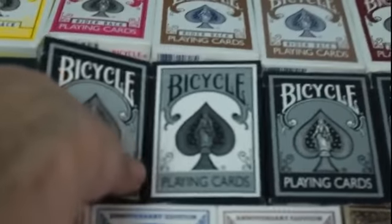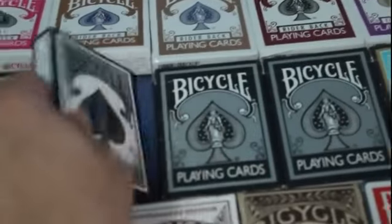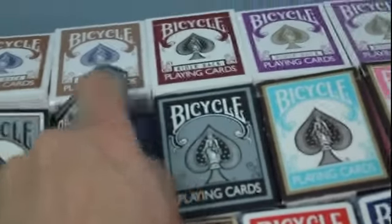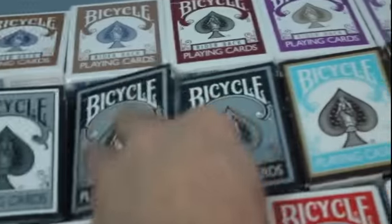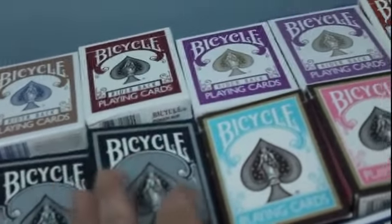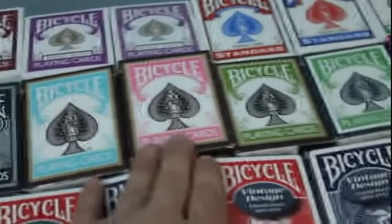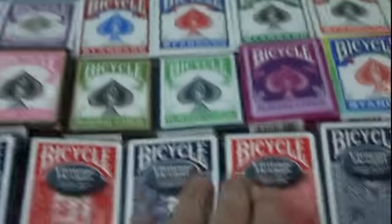A silver riderback. This is a white and silver. This one is black and silver, and this is a different edition of the black and silver with silver faces. Then we got the Fashion series, the Bungalow, Flirtatious, Rejuvenate, and Twilight.